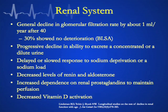So, renal system, there is a general decline in GFR by about 1 milliliter per year after 40. When we talk about usual aging, many of the individuals do have comorbidities and they have decline in renal function. But it was interesting that in the Baltimore Longitudinal Study of Aging, which was started in the 1950s, individuals come every 2 years and undergo extensive testing. They rule out any evidence of asymptomatic disease. And when they looked at GFR, about 30% of the individuals actually had no decline in their GFR.